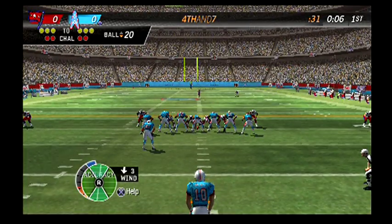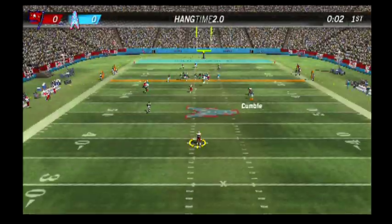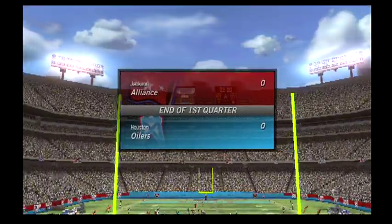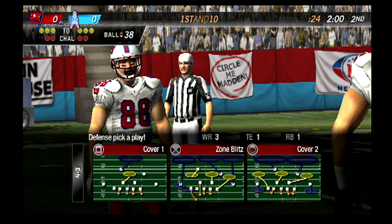Watkins is ready to punt this one away. Thomas is back to receive this kick. And he signals for the fair catch. Fair catch made. At the end of one, the game is scoreless. And we're ready to start the second quarter.